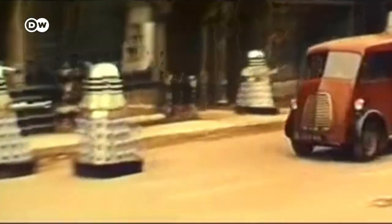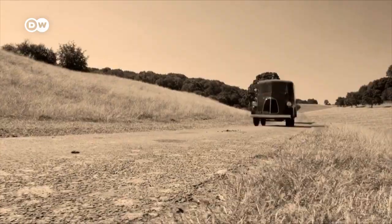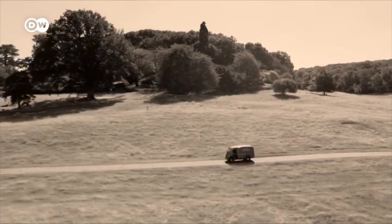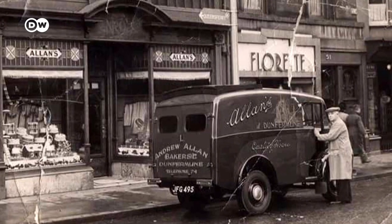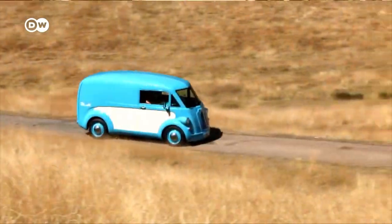The J-Type gave the post-war British economy a much-needed boost. The Morris J-Type was popular because of its fantastic volume of the van. For post-war Britain, the J-Type became what the VW bus was for West Germany. Morris built 60,000 units between 1949 and 1960, and now it's made an all-electric comeback.